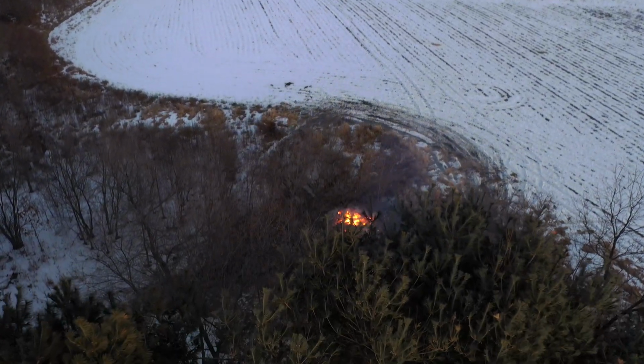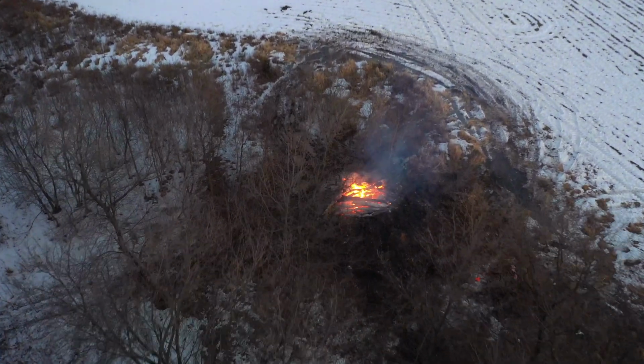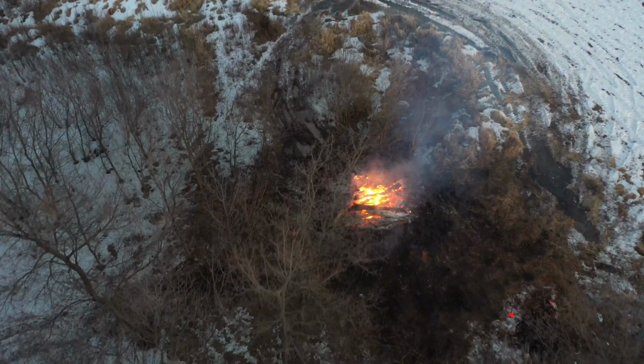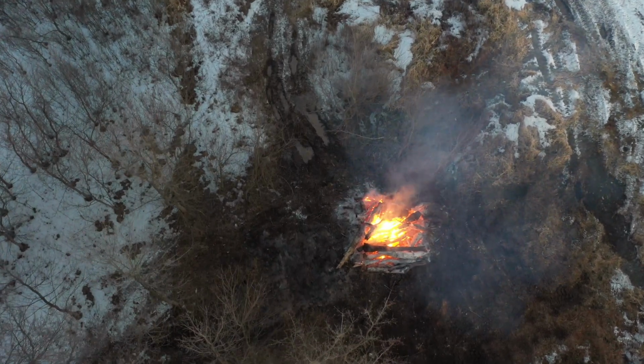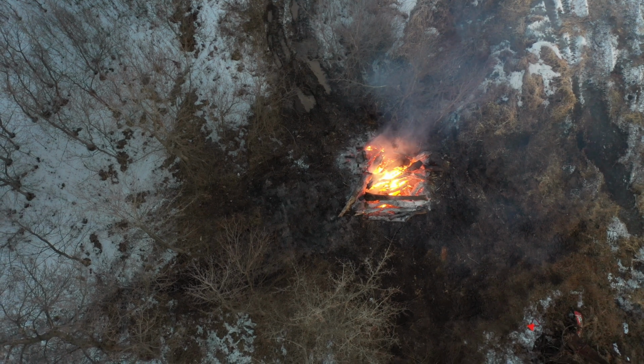Now we can go ahead and see the backfire. This one we really had burning hot. A lot of these logs were kind of waterlogged and were very hard to burn, so you really need to get a hot fire going to be able to get those all burned up.